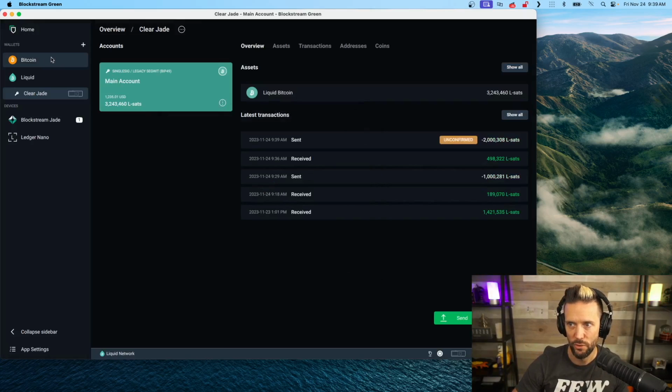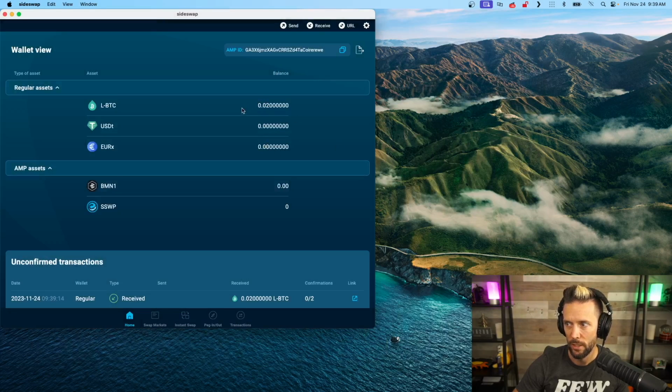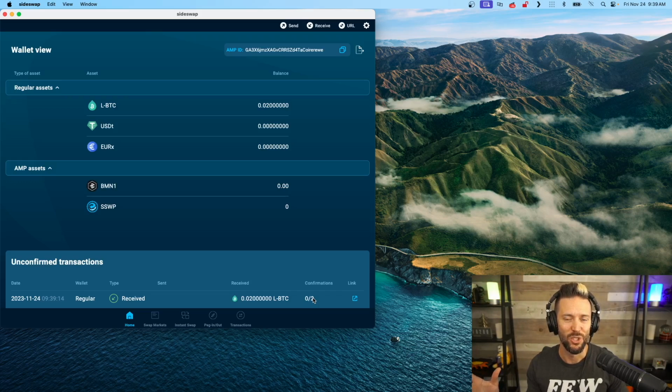Great. Blockstream Green, we don't need you anymore. We're going to jump over and we should see, yeah, already, here's an incoming transaction. We're just going to wait 2 minutes for it to be fully confirmed. And then we're going to figure out how to peg out directly into our hardware wallet on another wallet. We're going to go into Sparrow Wallet secured by a Coldcard.